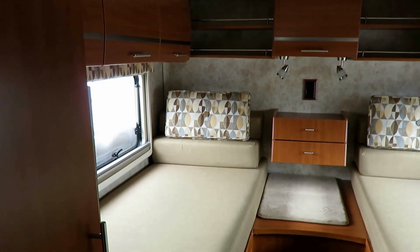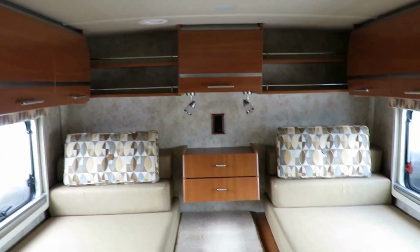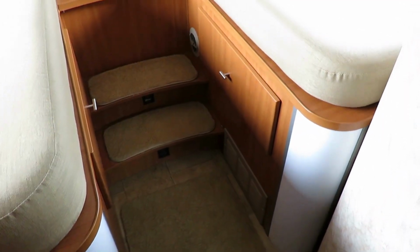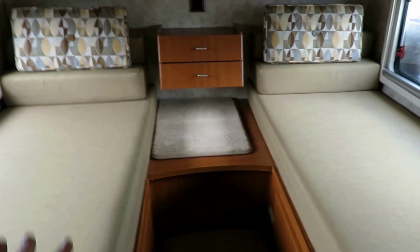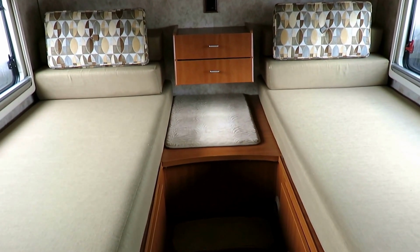Now the master bedroom, this reminds me of an Airstream, actually, back here. This really screams like an Airstream bedroom. It's just got that very cool radius work all over it. Now, again, this is a convertible bed. You can put a platform in here. You can convert this into a single king bed, which is really cool.